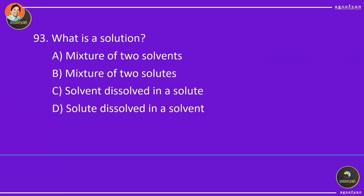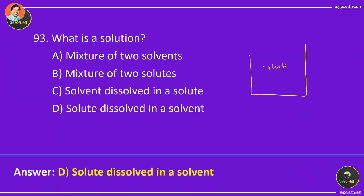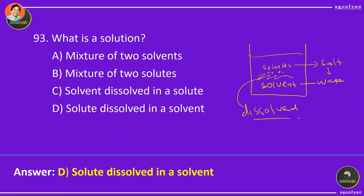What is a solution? A, B, C, or D? A solution is when you put a solute in a solvent, like maybe water. A solute is, for example, salt. When you put salt in water, it dissolves. So a solution is not a solvent dissolved in solute. It should be solute dissolved in solvent.